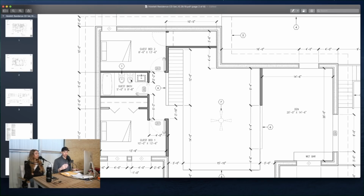You might think, why would you do that? If we were to ever sell this house in the future, one thing that is always going to deter people from wanting to buy it would be if there are not actual flush toilets in the house. So we're going to have flush toilets in all the bathrooms, but we're mainly going to be using the composting toilet on the second floor.